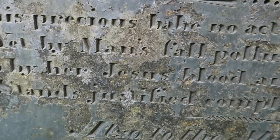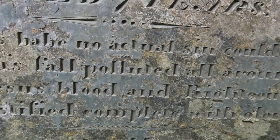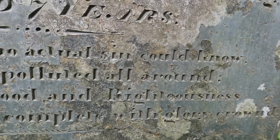Yes, yeah, she's too young. Yet by man's fall polluted all around. What's that alluding to? This is 1831. Is this something to do with the pollution, say polluted water maybe? Perhaps they suspected something like cholera. Is this the time when we were cleaning up Victorian streets and they started to understand cholera? I don't know. What a strange line. Yet by man's fall polluted all around. It does suggest that man had something to do with her death.